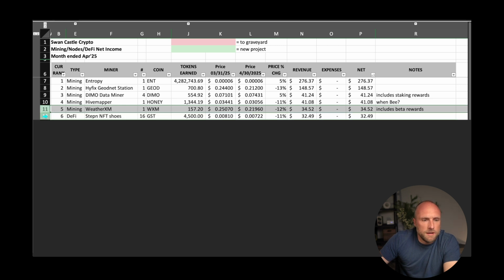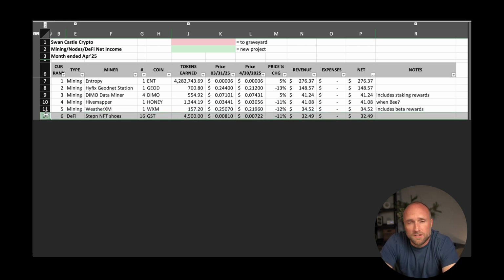Number 6, we have Step In, my NFT shoes. This is a move to earn project. I essentially get rewarded for moving every day. So going on walks, going on runs. I walk between an hour and a half per day, and I get rewarded in their GST tokens. So just earning $32 for the month, but it's a good excuse for me to stay active.